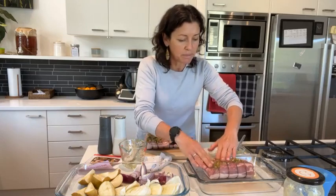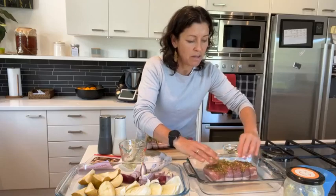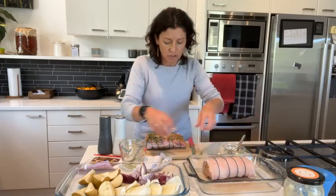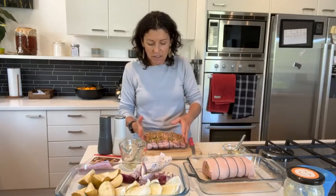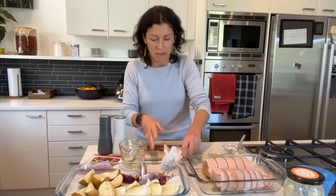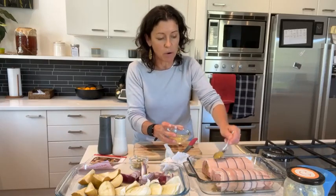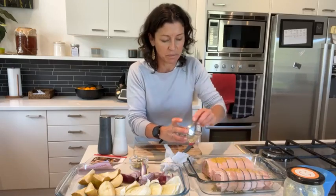So all I'm going to do is spread that over the bottom, and then I'm going to turn that over, and that's just on the sides. You don't get that on the top, on the actual pork rind, because it can stop it from crackling. So then I've got my little thing here. I have reserved some for the veggies. Then in my little container dish here, I have just got salt and oil, and this is for the crackling.